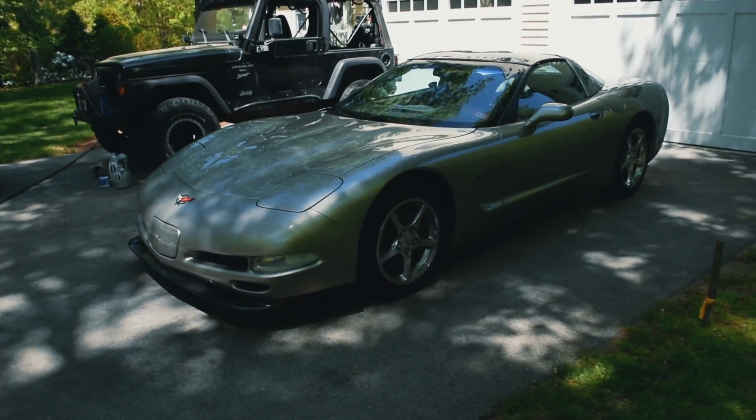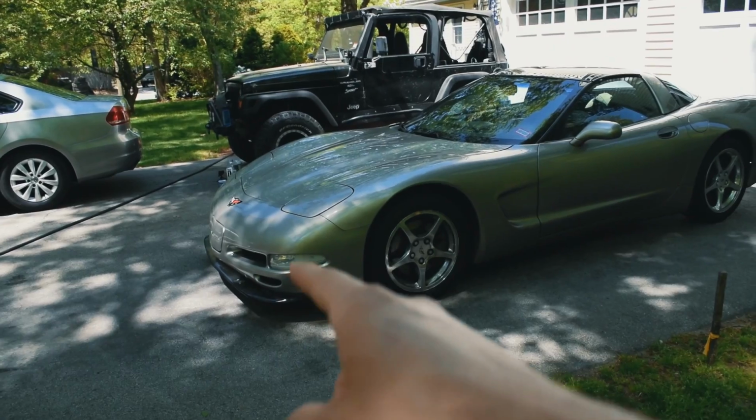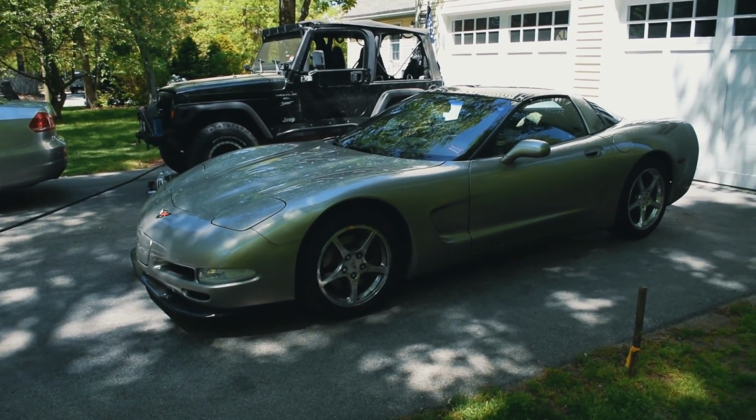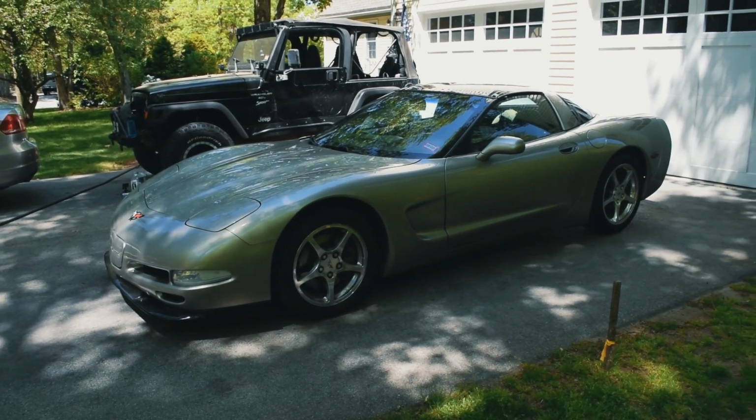So what we're going to do now is jack the Corvette up into the air. Remember, I said we're going to want the front to be a little bit lower than the back is, so I'm going to jack up both sides, get the back a little bit higher than the front is, and drain out all the oil.